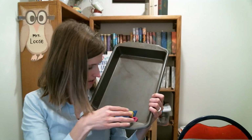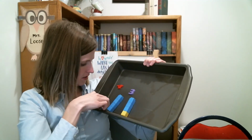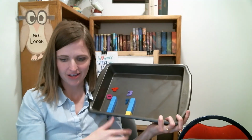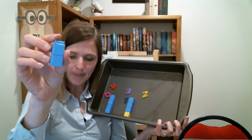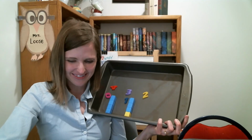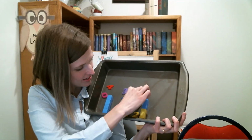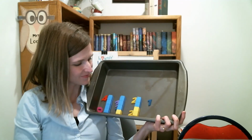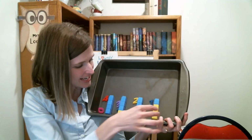There we go. Let's try another one. I wonder if we should do it this way so that the numbers can be separate. So 4 and 0, 3 and 1. Well, if I don't use 3 blues, I'm going to go 1 less again. 1 less than 3 is 2, so I have 2 blues. How many do I need to make 4? 2 more. So 2 and 2. What if I did 1 less? What's 1 less than 2? 1 blue. How many yellows do I need to make 4? 3. 3 yellows. There we go.